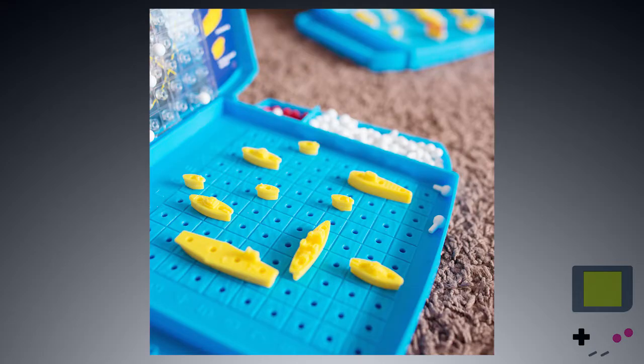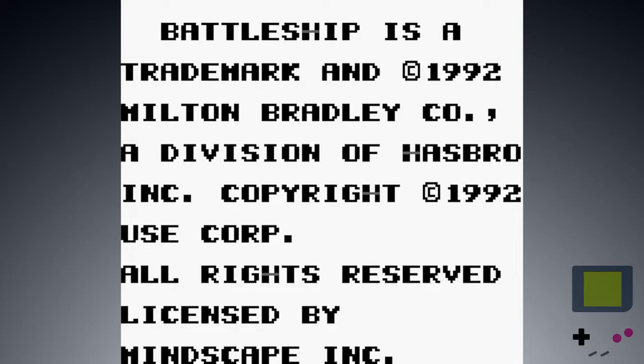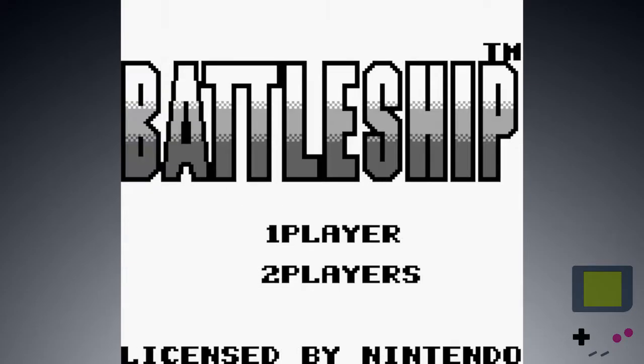Place your pieces down for Battleship. Trademark of Milton Bradley and Hasbro.